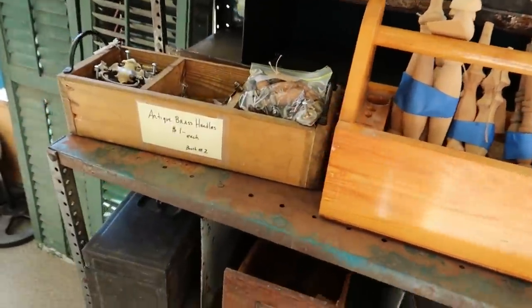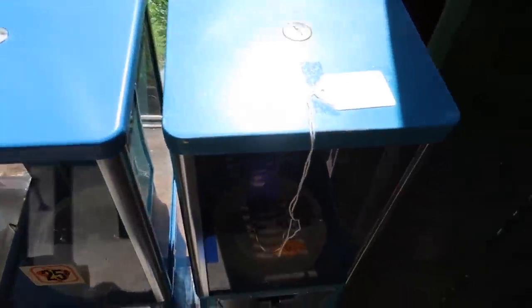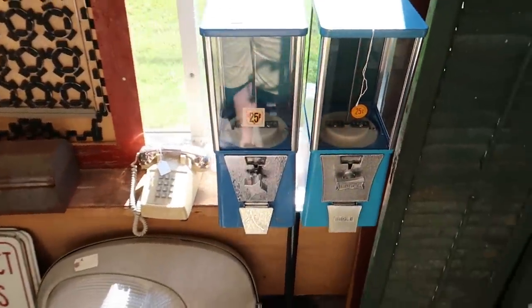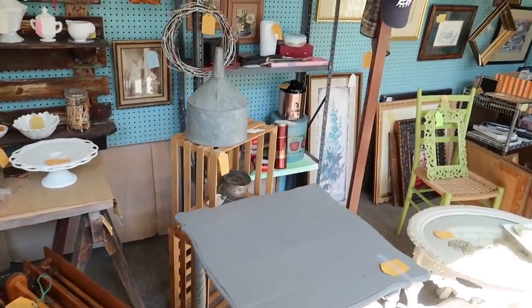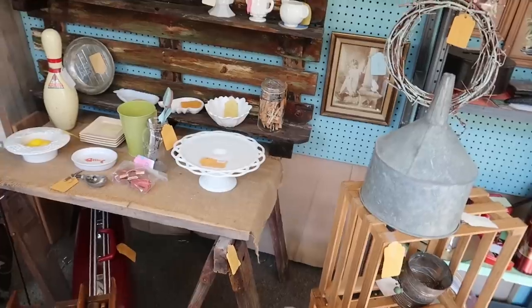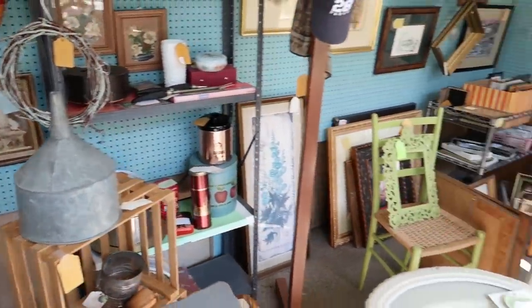We got some rustic, primitive looking items, some shutters. I love these sorts of things. This is $175 for the pair. If you wanted to get into vending machines, you could make a business out of it. Okay, they have some shabby chic stuff in here.